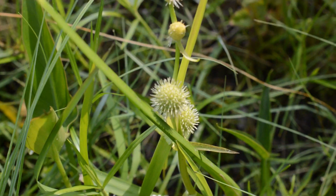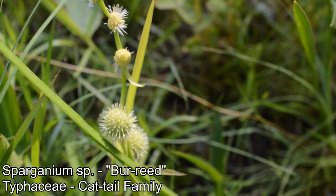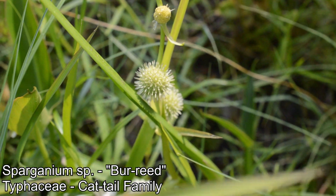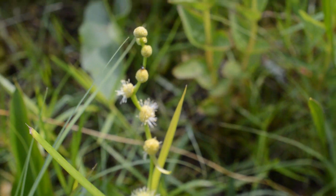Coming over here, you have one I find really interesting, although not very charismatic normally. This is in bloom. This is actually a graminoid right here, so broadly related to grasses. This is a species of Sparganium. Don't ask me what specific one. There's quite a few of them, and I couldn't tell you.